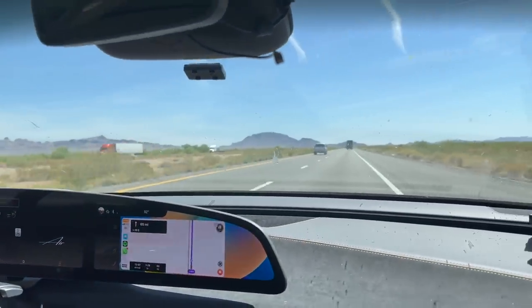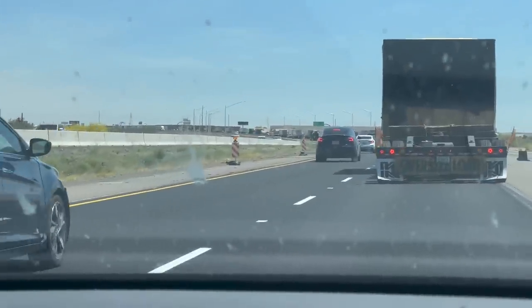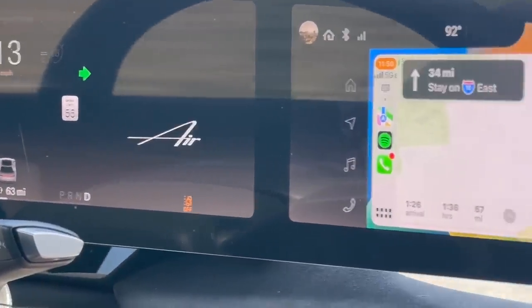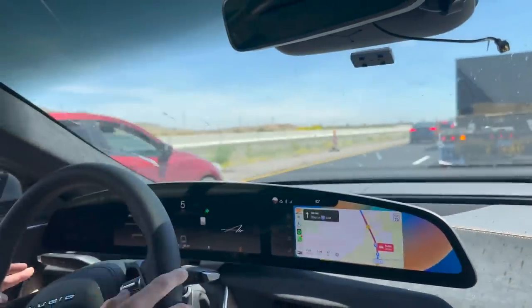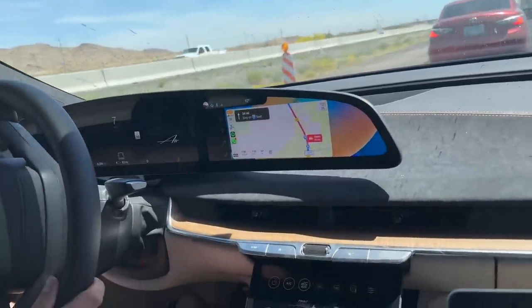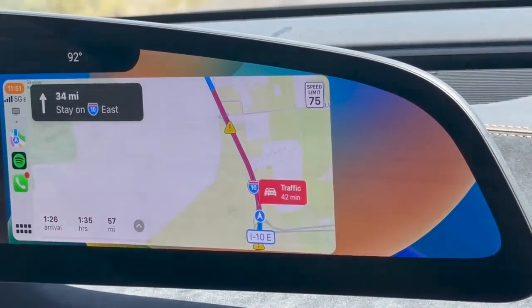Yes. That would not be good. We are now coming into some dead stopped traffic as we enter the Phoenix area. We are 57 miles away. We have 63 miles of projected range. We've had to go so slow this entire time. By estimated time I mean in traffic, 7 minutes. Oh, 7 minutes isn't bad. This is 42 minutes. Oh, no. Yeah, okay. 42 minutes. Ugh, brutal.